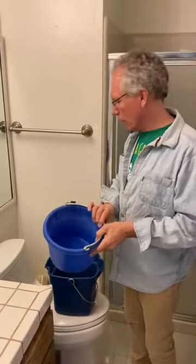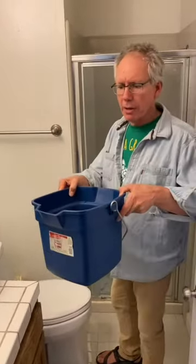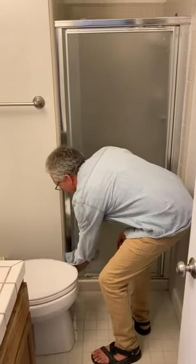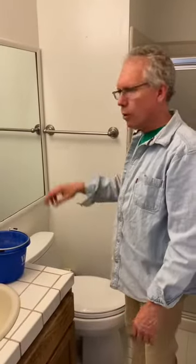And here's how it works. Notice I've got a second bucket right here, a little bit bigger. And this one lives right next to the toilet. And here's a funny fact. If you don't flush the toilet only 3 times a day, you save 50 gallons of water a month.